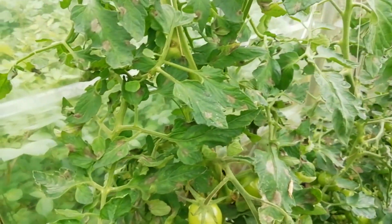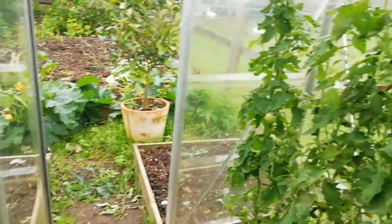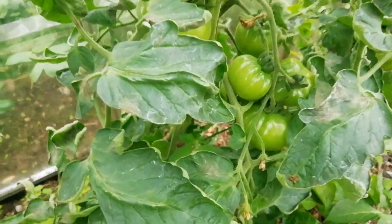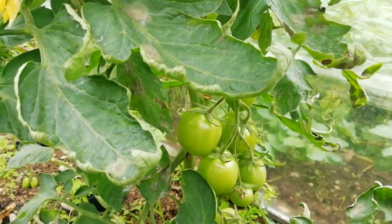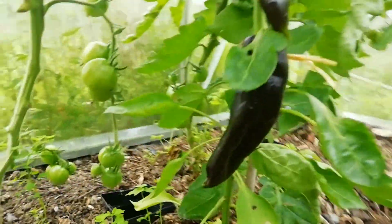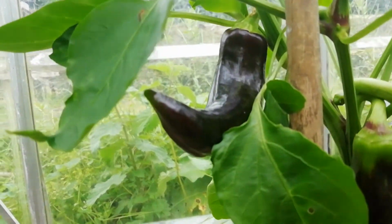So I'm thinking what I'm going to do is to strip off all of the leaves of all of these plants. It won't save them, but it might just give my tomatoes a chance to ripen for a while. I don't particularly want to pick off tomatoes here that are not ripe. I want to get as many as I can from them. So that's what I'm going to do. On the other hand, the peppers have done really well, considering we don't tend to get very good peppers normally here.